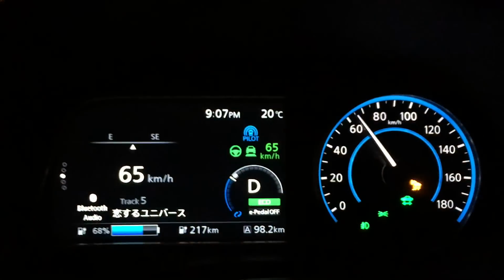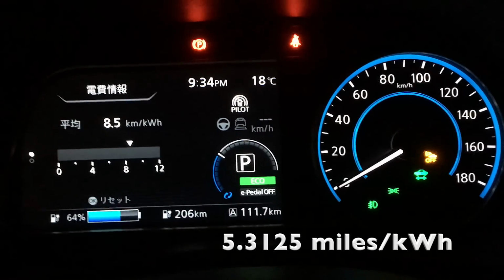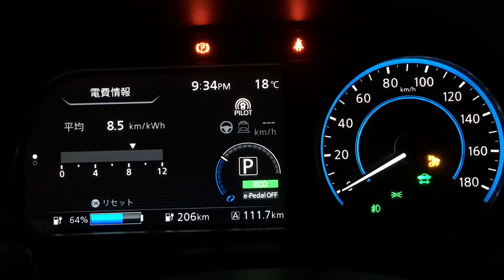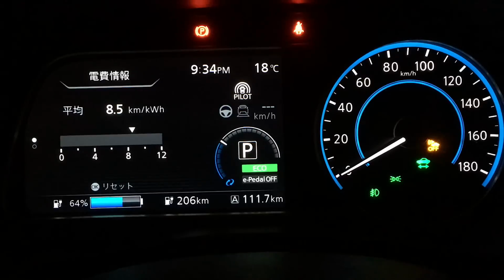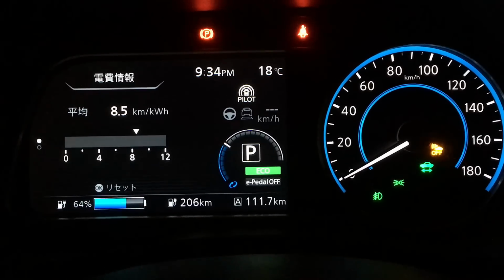Okay, that's that for now. I'll talk more when I get to my next destination. Bye, guys. This was 8.6 just a second ago, and it just dropped to 8.5. But that's okay, no big deal. When I left Ginza, it was at 77%. It's now 64%. So 13% to get home from Ginza, but most likely just 12%.